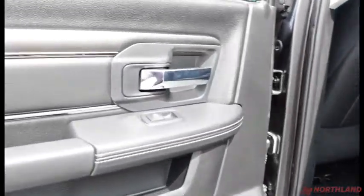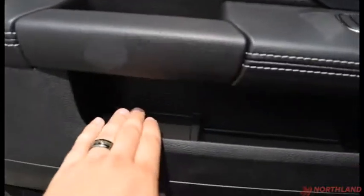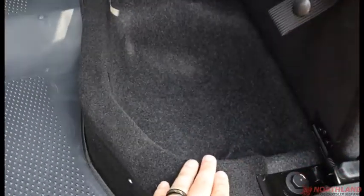Now on the door here you have that same chrome accenting on your handle. You have the controls over your windows, handle here, some storage, and some more right down there. Looks great back here. It is leather as well. Feels great. You can pull this down. You do have an armrest with some cup holders on it. Then you can fold the seats up if you did need. And you got some additional storage just underneath there.